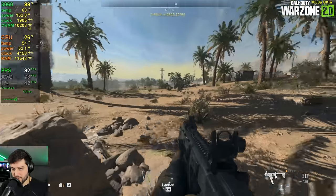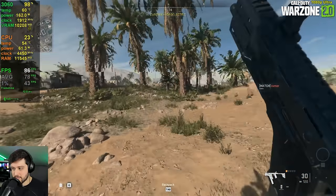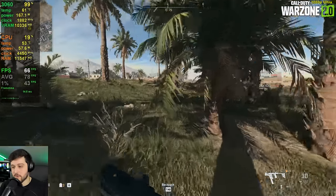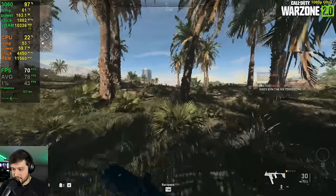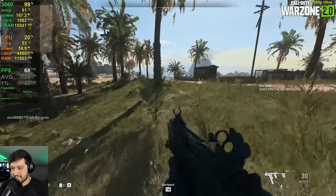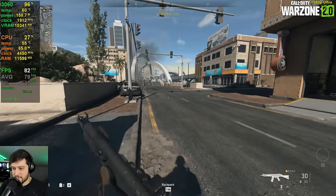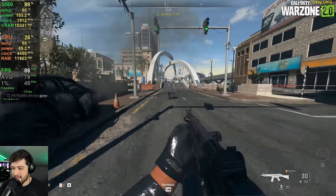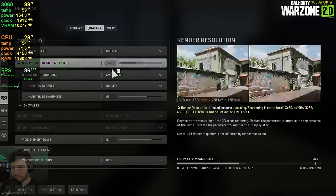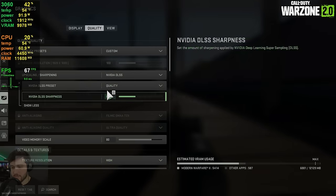Now, far away from water scenarios, we're getting up into the 90s again. As you can see, very smooth frame rates indeed, and great even on a high refresh rate monitor. And here in a forest area, or an area with a bit more vegetation, it drops into the 60s. But for somebody looking for a 60 plus FPS experience in Warzone 2 at 1080p high settings or ultra settings, this is it.